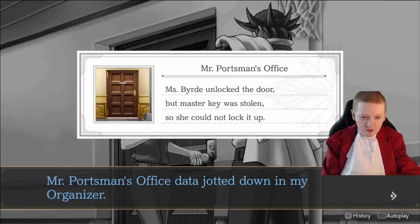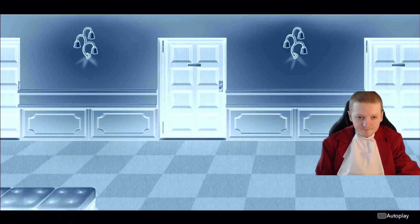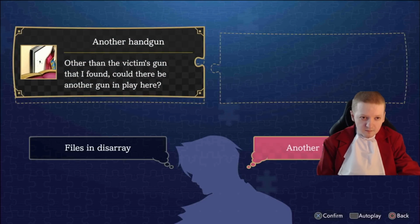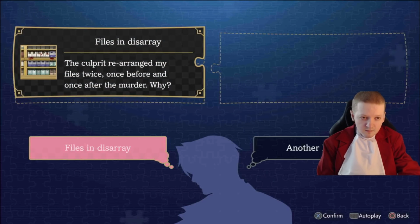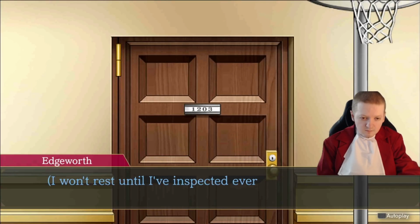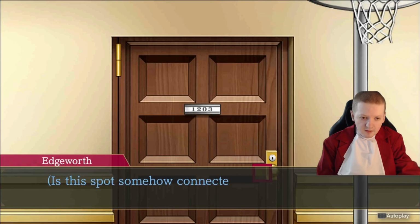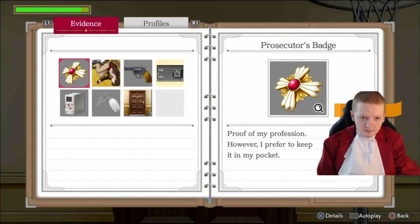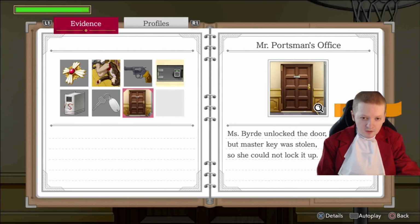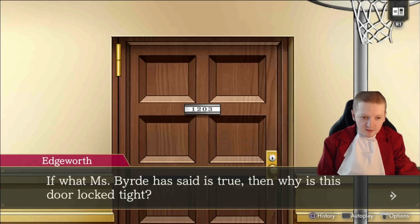Miss Bird unlocked the door, but the master key was stolen, so she could not lock it up. So his door should be unlocked. Is the spot somehow connected to any evidence I hold? Yep, this one, let's see. There's a contradiction here between reality and the evidence. If what Miss Bird had said is true, then why is this door locked tight?